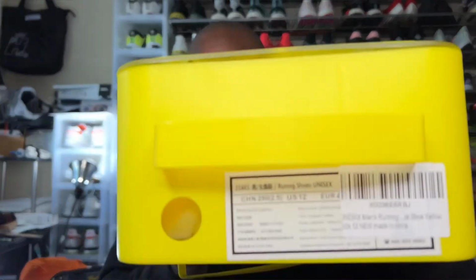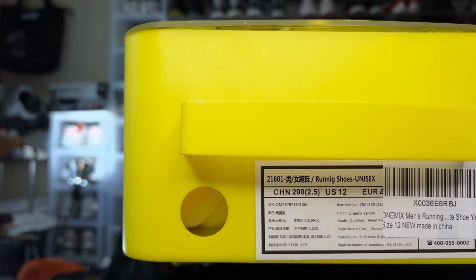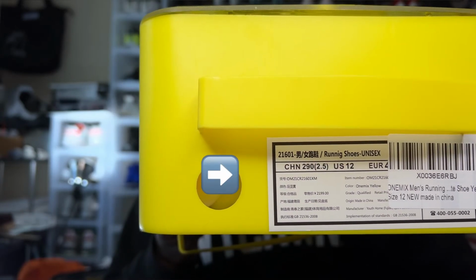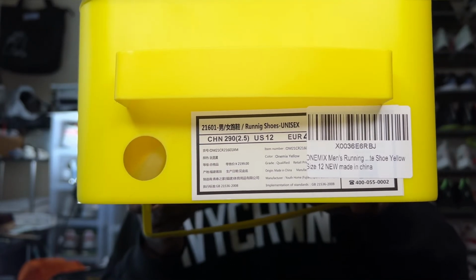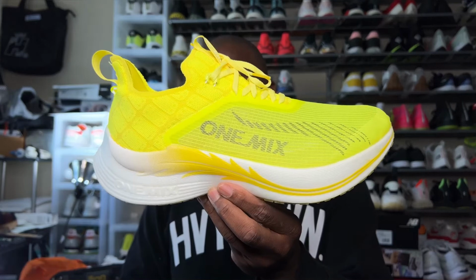This is the OneMix 21601 unisex running shoe from China. Let's get into it. We've seen the shoe. We've seen the crazy packaging, was outstanding. Just as good, if not better than anything I've ever experienced from packaging.